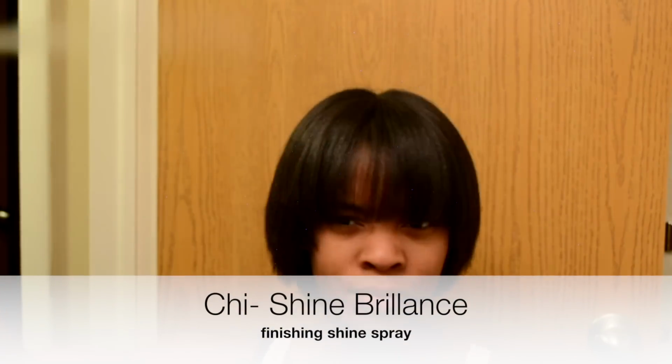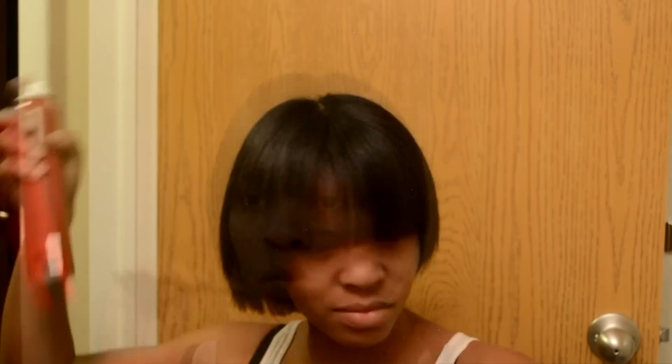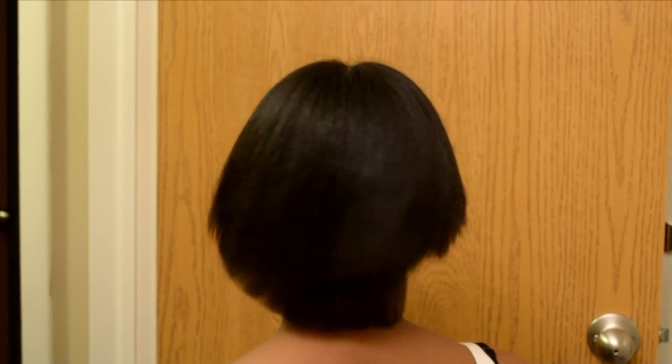But as you can see, my hair is still a lot shinier and more healthy looking after my last silk blowout. That gloss color and my deep conditioner treatment really helped.